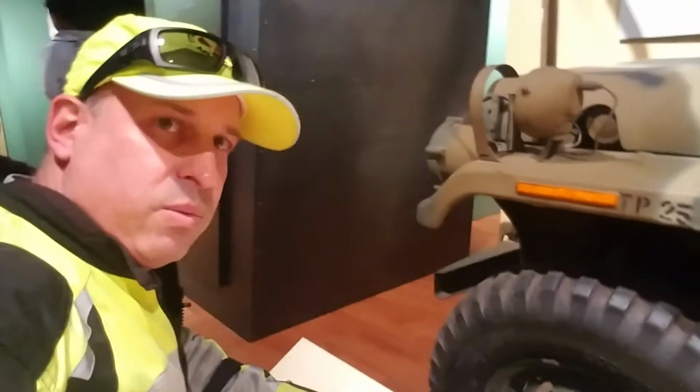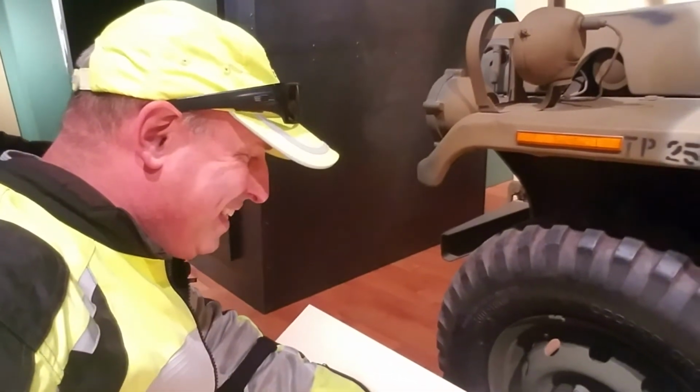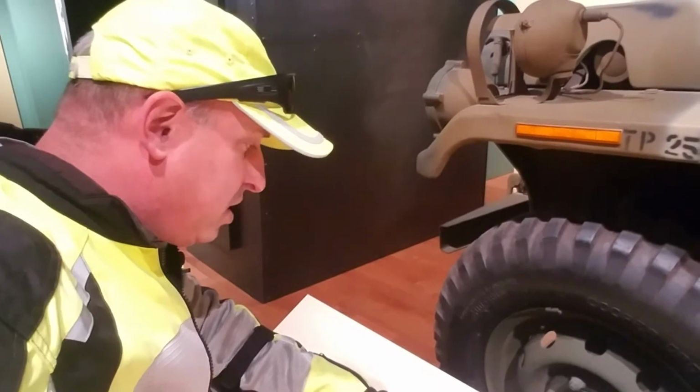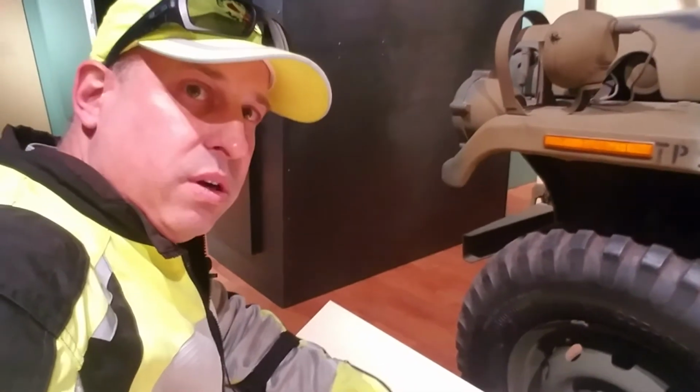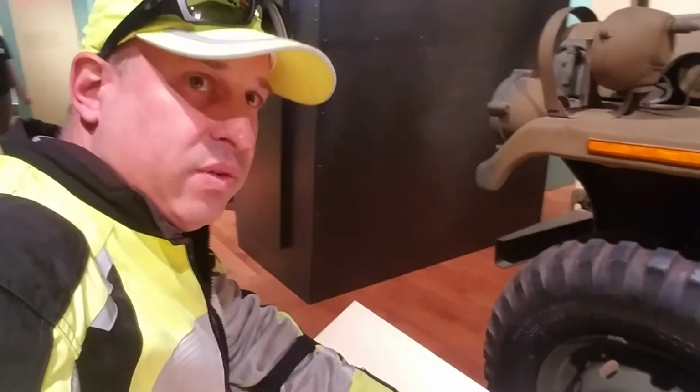It actually says here, I think when I was telling you guys that when I was at Fort Lewis, we were driving these. So right here it says from 1980 to 1987, they used this Jeep here at Fort Lewis. So I joined the Army in '87, but when I came back from Egypt in '88, we had switched over to the Humvees.